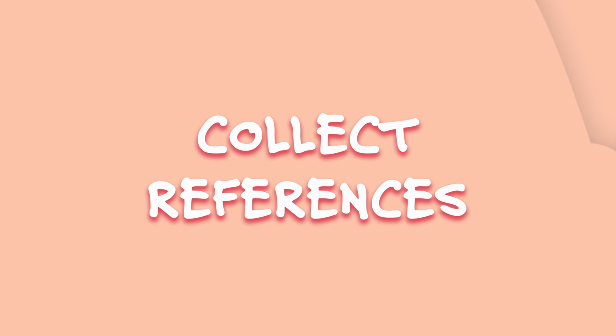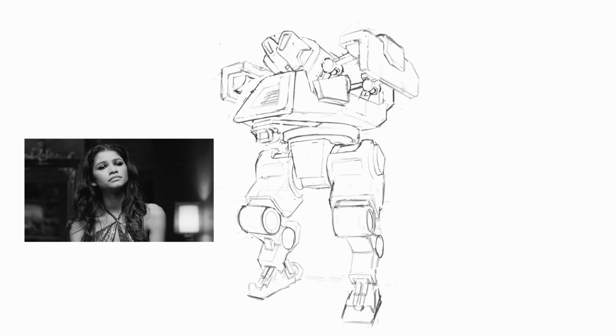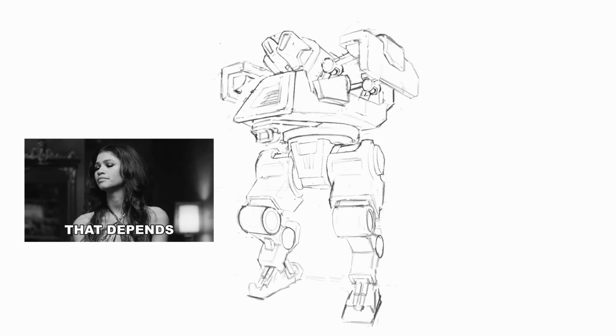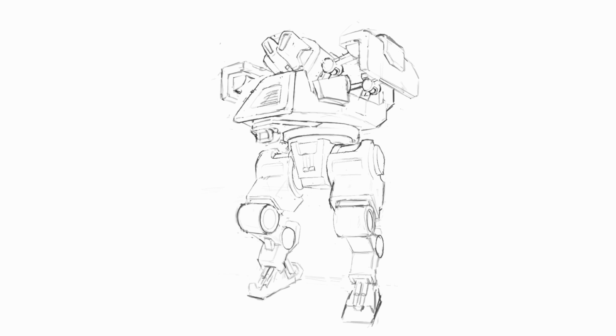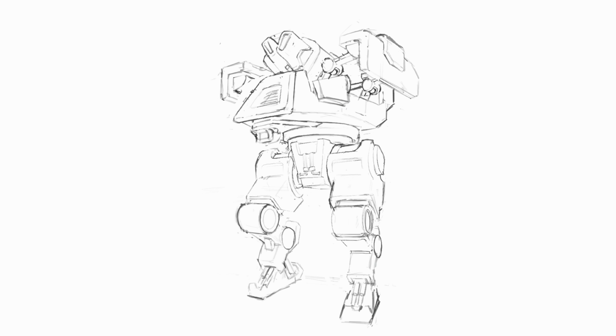Step 2. Collect references. Whether you are drawing a simple household item or a majestic landscape, having the right references can be the key. Specific sets of references can vary from subject to subject. So here it's better to give an example. Say you are drawing a knight. Cool, right? But here is the trick. Drawing a knight isn't just about a fancy pose. It's about nailing all the common features of the subject. And for that, you need a collection of references.